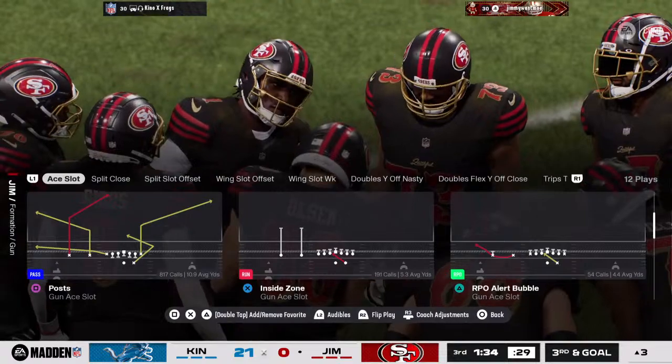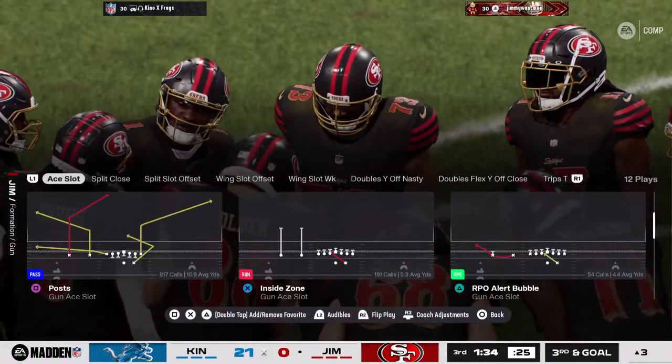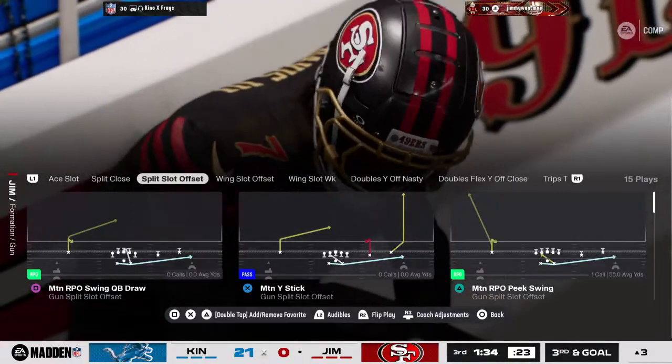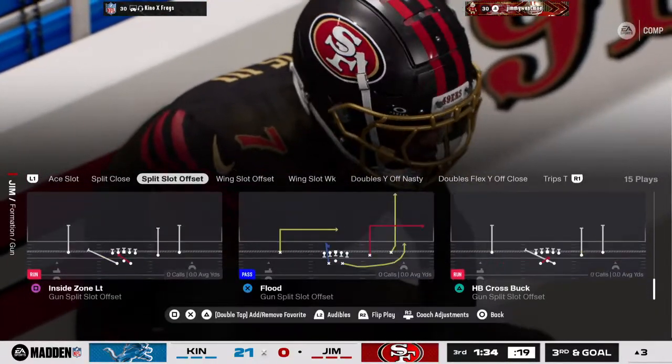A bit of a risky throw here in the end zone, Mike, and those windows down here are tight, they close so much faster in this part of the field. By the time he let it go, the defender was already in position and was able to make a play on the ball.